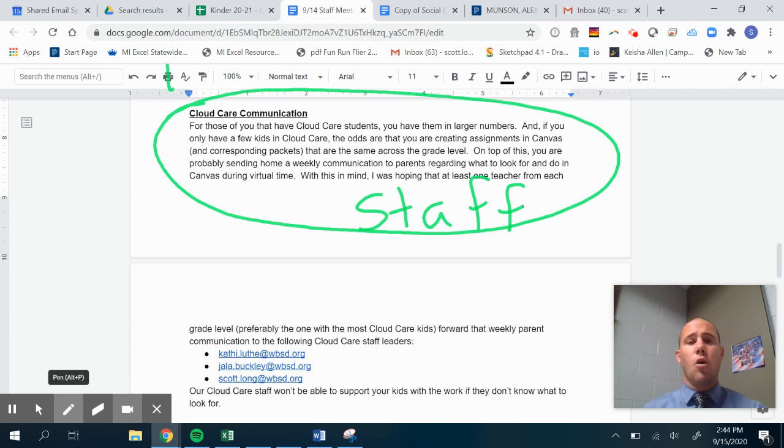And here's the great thing is I know that many of you are already sending home weekly emails to parents that gives them a heads up of what they should be paying attention to, what the kids need to complete. And I'm pretty sure that all of you send a companion document or a packet home and a take-home folder. And this is covered in the email that you send to parents. So here's what I'm asking from at least one person per grade level. I know that most of our Cloud Care kids are clustered into one classroom teacher or a couple of classroom teachers. And I know that within a grade level, what you're doing in Canvas is identical. The packets that you're sending home are identical, which is fantastic.